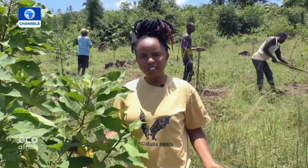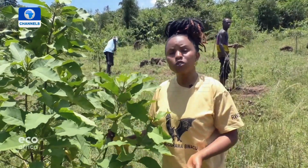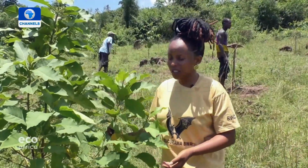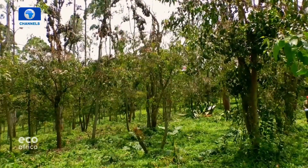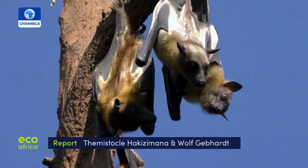Some of these trees are a result of seeds that came from bat poop. We plant them here because we want to contribute to bat foraging sites and roost sites. The idea is to compensate the bats for the living space humans have deprived them of elsewhere.